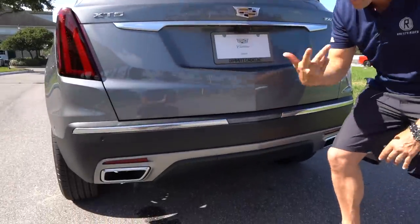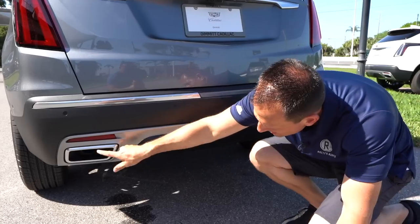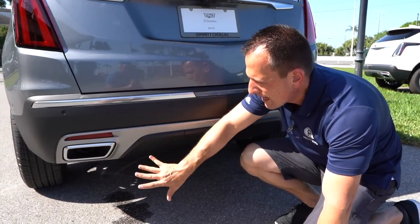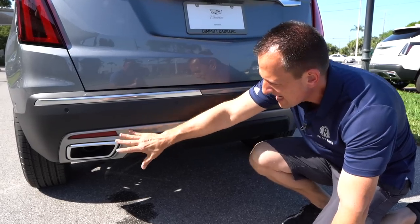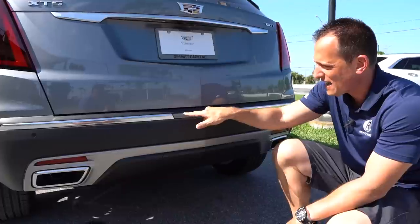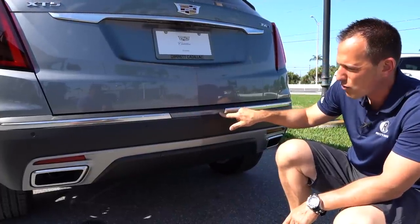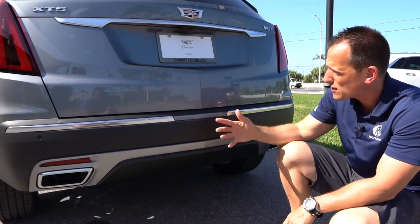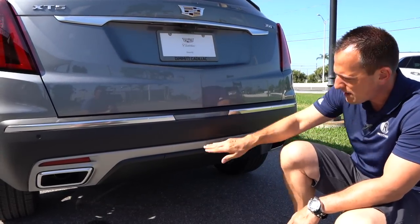Rear bumper area has been restyled for 2020. The good news is you do have functional exhaust. This is a trim ring, but I do like the way it's integrated very, very clean into that lower portion of the rear bumper, especially with the redesign. Look at where they mount your LED reverse light, nice and high. It's gonna help light up the ground when you're backing up, but very clean with that flat silver.